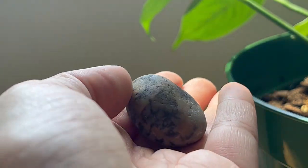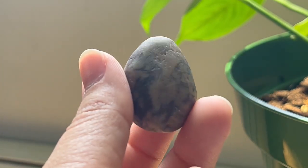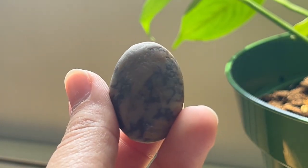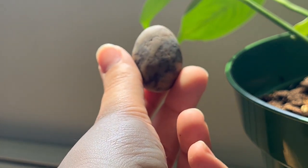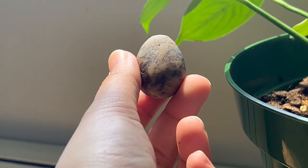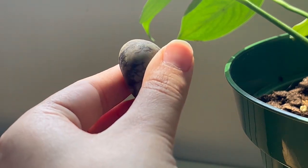Yeah, it's kind of interesting. Look at it, it reminds me of a dragon's egg. If you look at it like this, it's very, very interesting to me. So yeah, I like this rock.